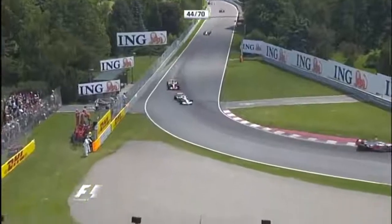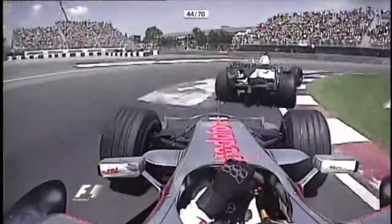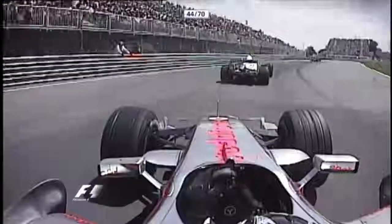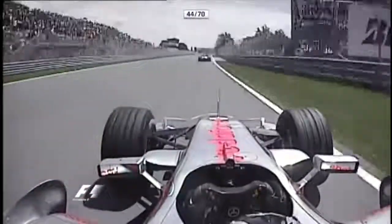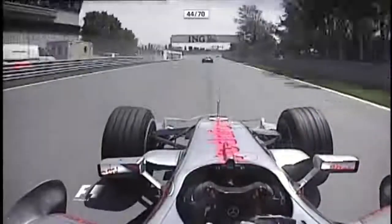Barrichello's 5th, Coulthard is 6th. Safety car and this crocodile of cars. I can't see why they would leave the red light on. Montoya was penalised last year for that.